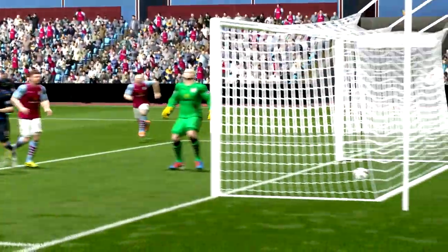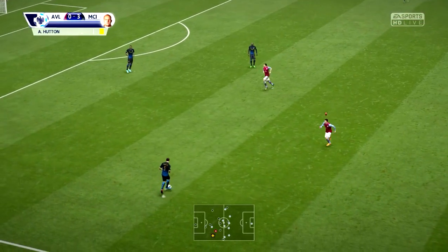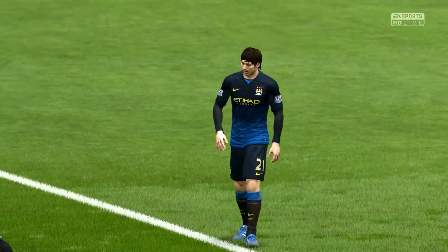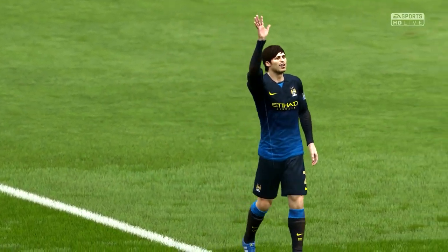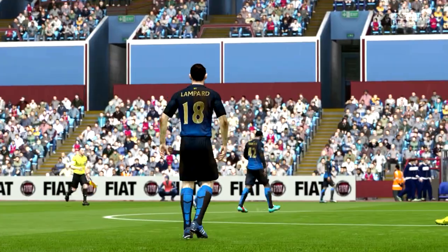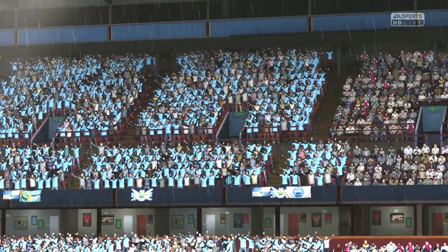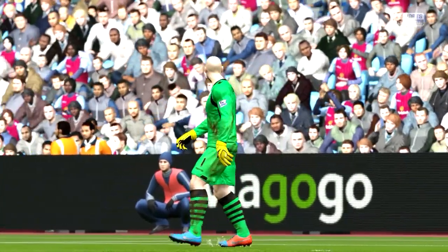3-0, Man City. He's played pretty well, Hutton has, but when Jesus Navas came in, it was over. And it's all over here at Villa Park. Another quote-unquote drubbing from a big club. And Man City honestly needed this for their season.